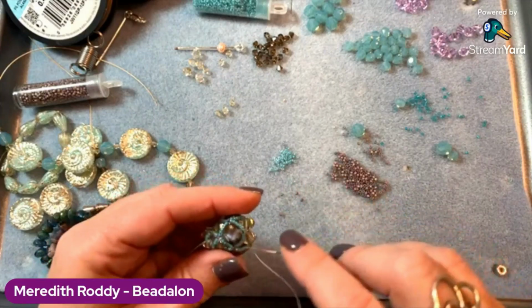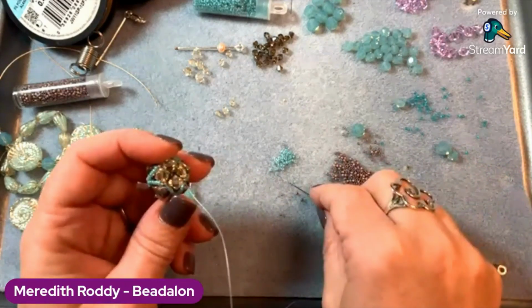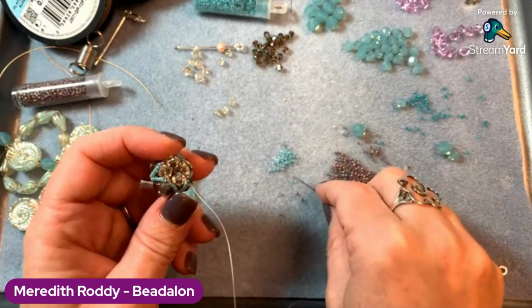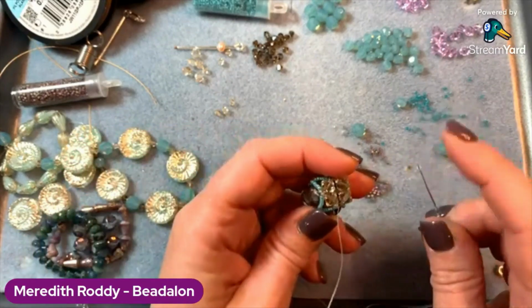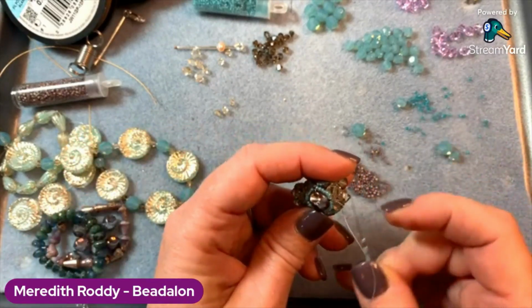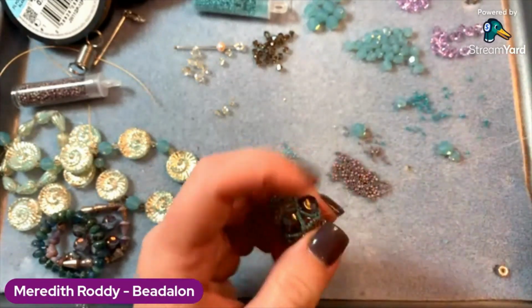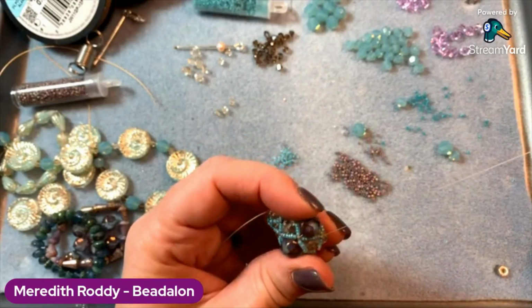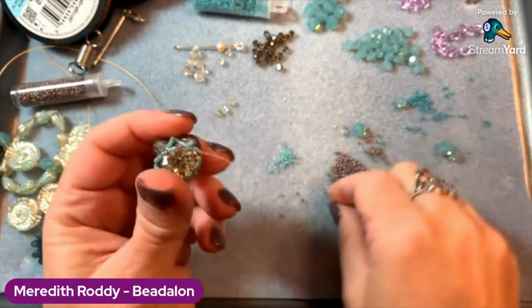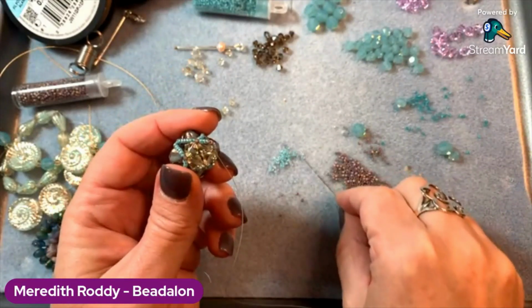So I'm going to keep on going here because I think we might even have time to finish this. I don't know, Becky, what do you think? That's so cool. I never would have thought just by looking at it that you could finish it so quickly. So you get your seed beady fix, and you can make a bunch of those, like you said, and with the instant pendants, make a bunch in different colors and then switch them out. That'd be so fun. Yep.